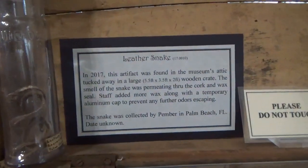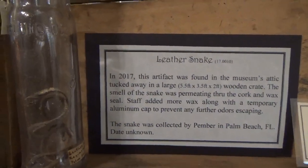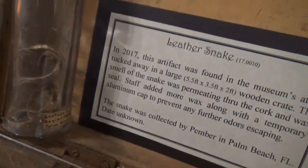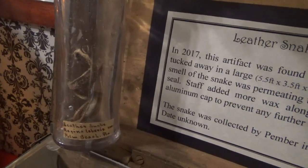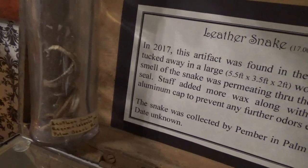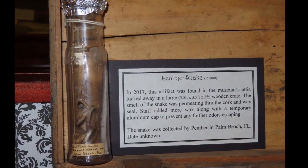In 2017, this leather snake in a bottle was found in a large crate of the museum's attic. It is also called a queen snake. The snake's smell was evident through the cork and wax seal, so staff added more wax along with aluminum to prevent any further odors escaping. The collection date is unknown, and most likely a juvenile based on the size.